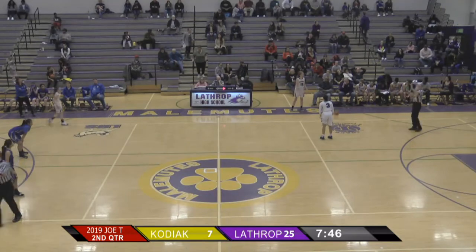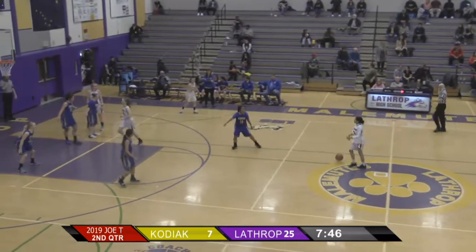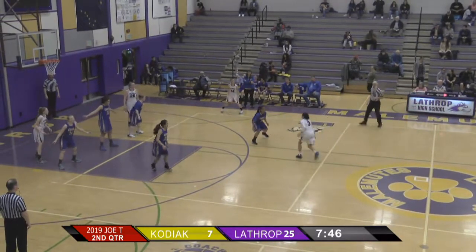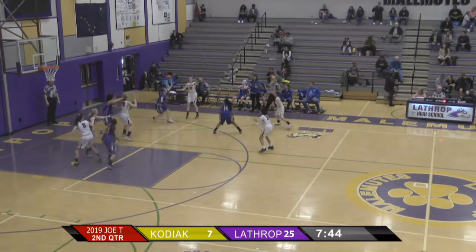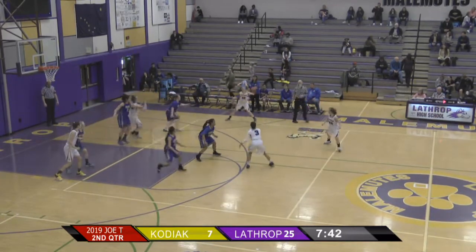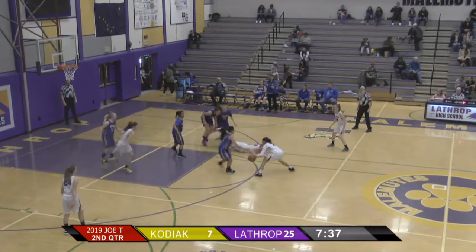Roberts to Tuck. Tuck taking it down. They've really been giving her a lot of time to have the ball and to get around some of these defenders to set them up well for a shot. Ella Roberts is passing it to Tuck, back to Roberts. Roberts for three, and that is no good.